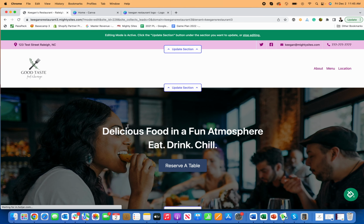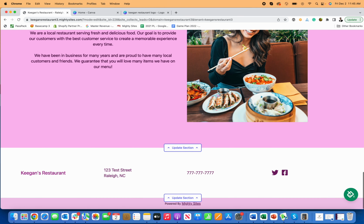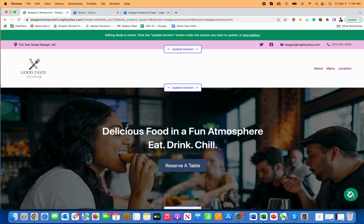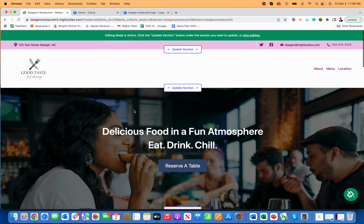But just like that, you can have a simple professional website online for your business in less than a couple minutes. Literally, the website template is instantly created for you, and then it's just whatever edits you want to make to the site after that to have a simple professional website, one-page website for your restaurant.